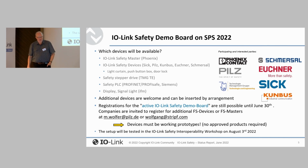And we have an IO-Link safety master, which is running with Profinet and ProfiSafe. As PLC, we use a Profinet, ProfiSafe fail-safe CPU, a fail-safe SPS from Siemens. We have some companies providing IO-Link devices like light curtain, push button, door locks, and so on. And we have a stepper drive, which is moving a roboter model, and to have some visualization, we have a display and a signal light. If anybody from you has interest to be part of this demo, you can ask us, and we can check if we can insert it into the demonstration. Until the 3rd of June, we would accept to add them to the demo.